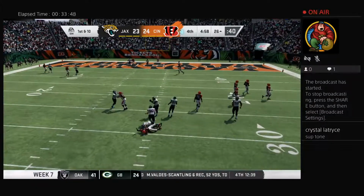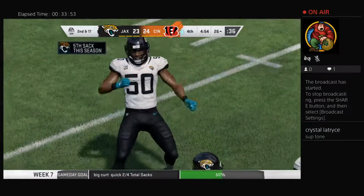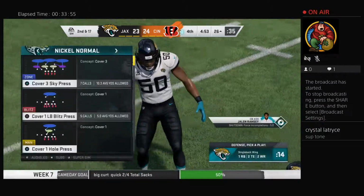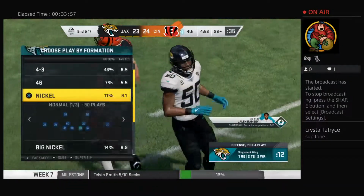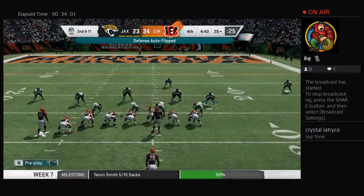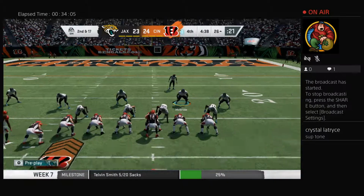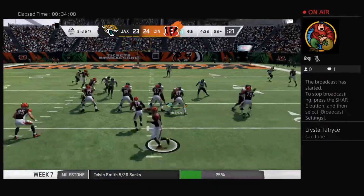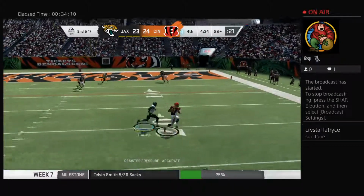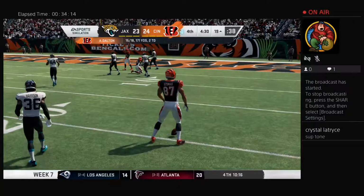Dalton now to pass. Jaguar pressure and a Jaguar sack. Telvin Smith able to record his 5th sack of the season. It's interesting, partner, that most defenses try and guard the 35-yard line actively because they think the way kickers are nowadays, about a 52-yard field goal, they're kind of giving up points. But you get even deeper into territory, you get into the red zone, they're going to guard it even more, which means more pressure, more blitzing.